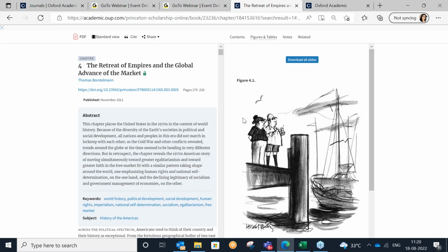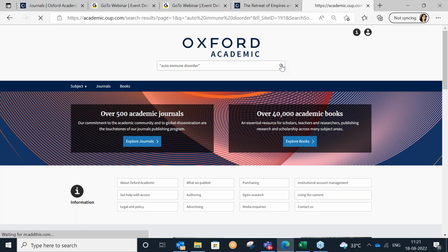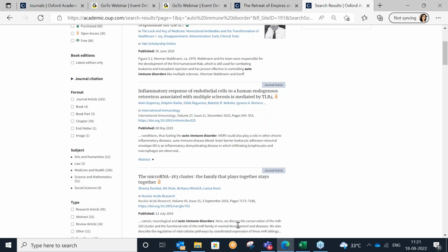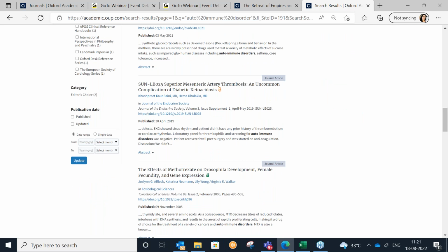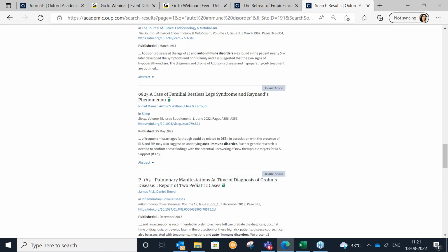Now what we will do is we will do a quick search across the platform. Let's do a normal search on something like, let's say, autoimmune disorder. I'm looking for autoimmune disorder. You see, I've put it in inverted commas. Here we are. We have 251 results. And you see here, it tells you it's a journal article. If there is an image, if there is a book chapter, it will tell you. See, this is a chapter here. It tells you this is a journal article.